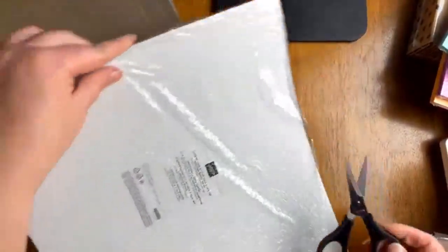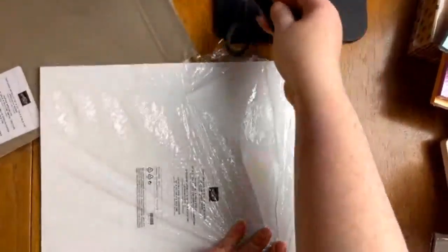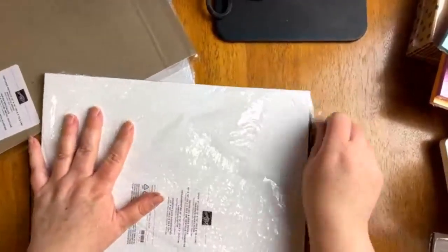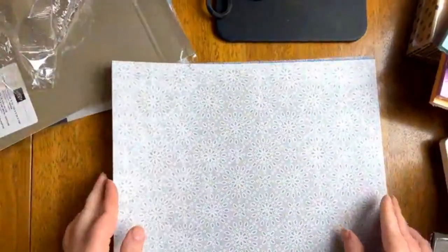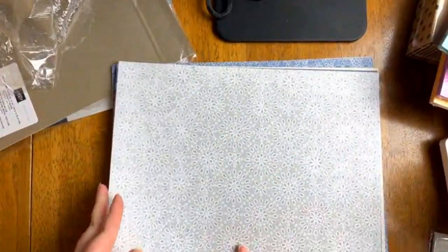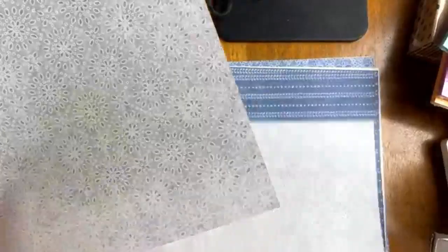Okay. And so this one is called Country Lace. Let me correct myself. Country Lace. I would say it felt a little bit like a cottage vibe, but you'll see. Okay. All right, here we go. My fingers must be really dry. I have been washing my hands like a crazy person because of the poison ivy.